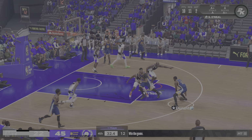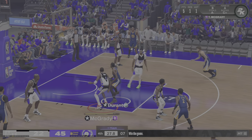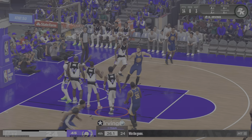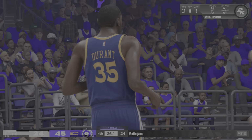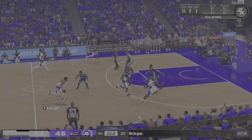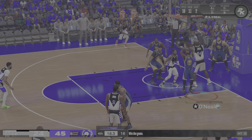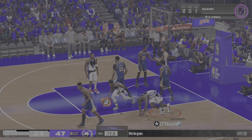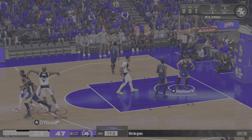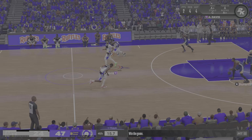Davis finds Durant. Shot from 12, and he drops that one in. Nothing you can do defensively right there. Kevin Durant, his release, too quick. Here's Irving. Pass to O'Neal. Basket is good. Nice setup from Irving. He's been a piece of the puzzle tonight, but it's a team effort. Everyone's contributing to this lead. Durant surveying the D.